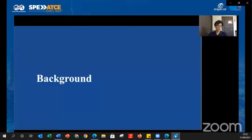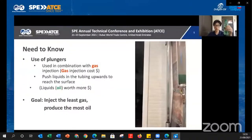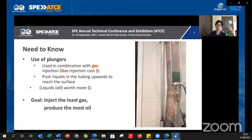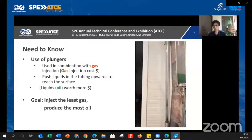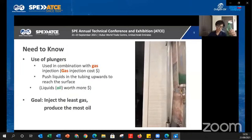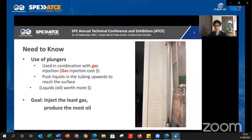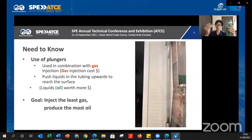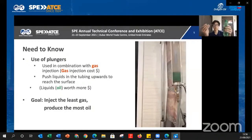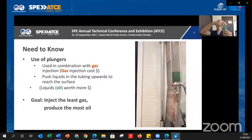Starting with some background knowledge on plungers. Now imagine that this water bottle is an oil well. When the oil well is first drilled, there's enough pressure to push all the fluids out. Imagine if I squeeze this bottle hard enough, the water will come out. However, as the well ages, the pressure decreases and there's not going to be enough energy to bring all the fluids out. Therefore, people insert a long piece of pipe called a tubing. Here I'll demonstrate it as a straw.